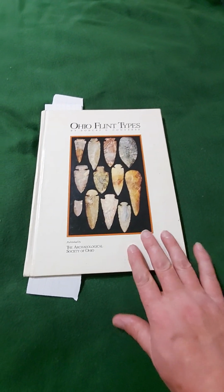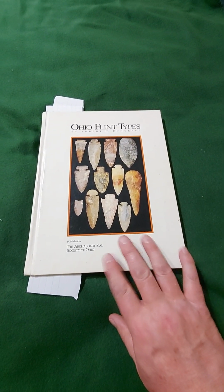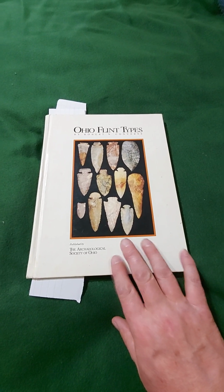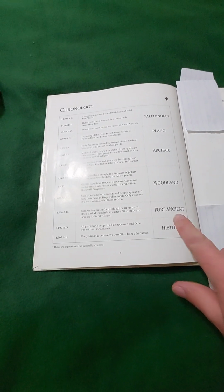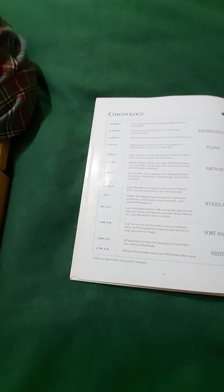So we're referring back to our lovely book here, Ohio Flint Types. And we'll go back here. This is a timeline of different culture periods. And today we are going to discuss the Fort Ancient culture.